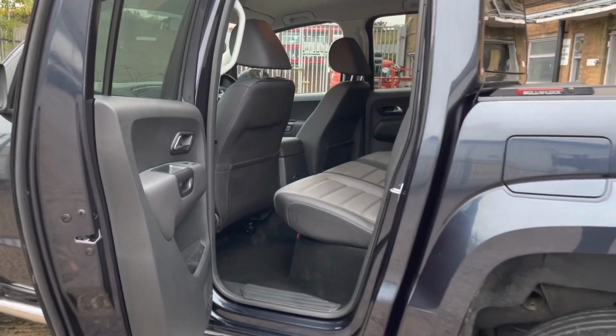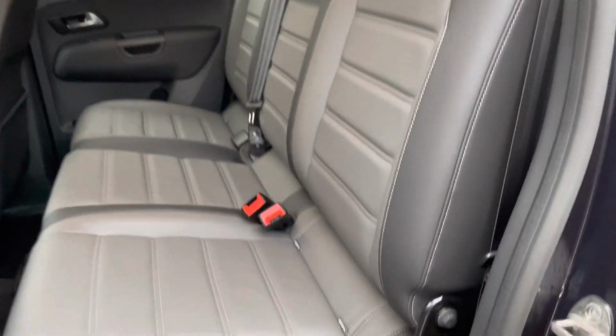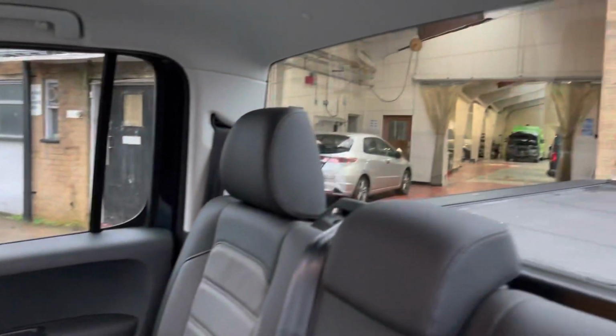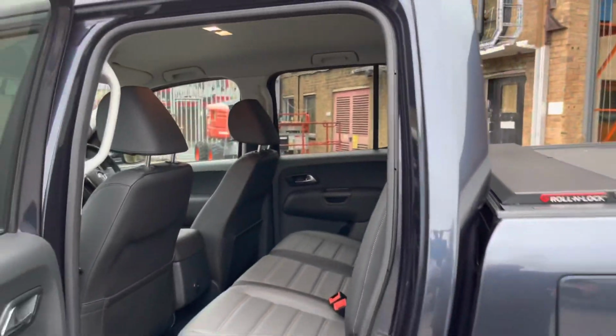Now for a quick look to the back of the cab. As you can see, it comes with 3 comfortable seats. On both outer seats you will notice Isofix anchorage points for the correct child seat. Here we have a rear window. This is ideal for better vision for the driver.